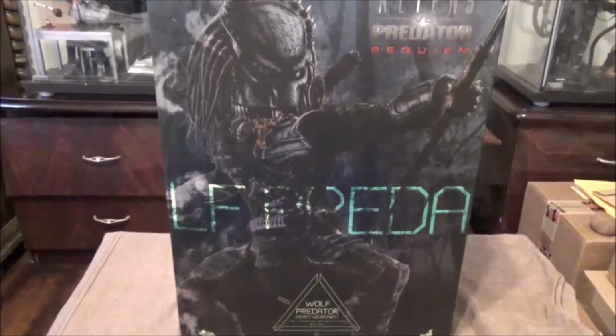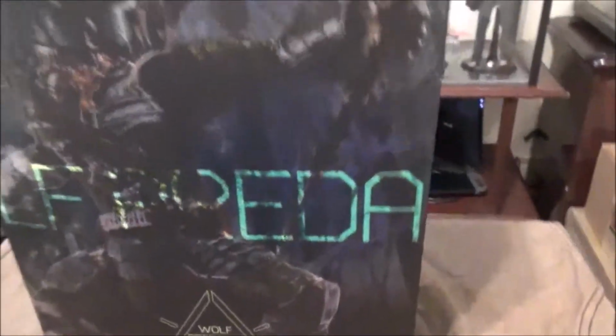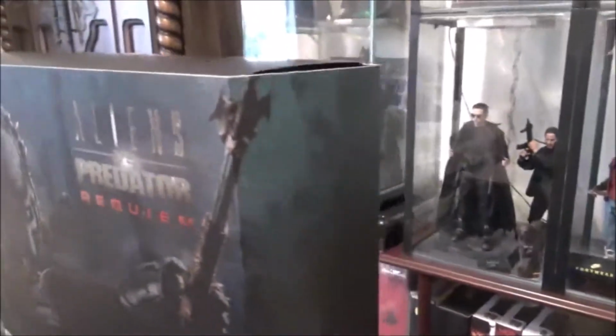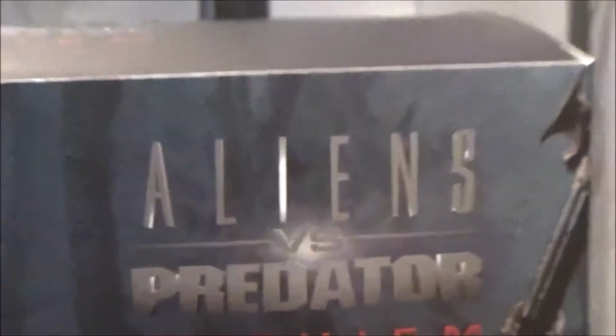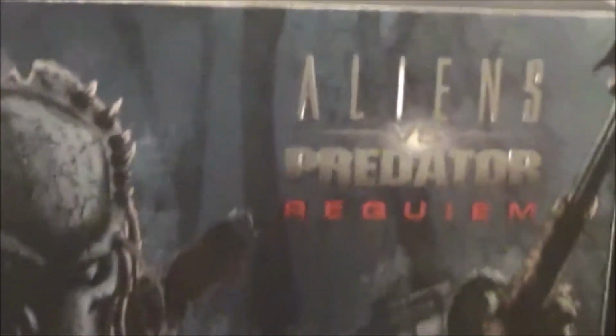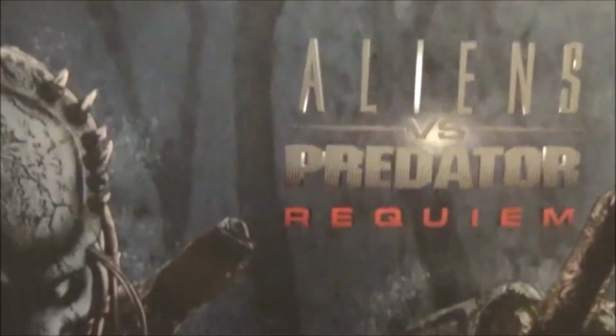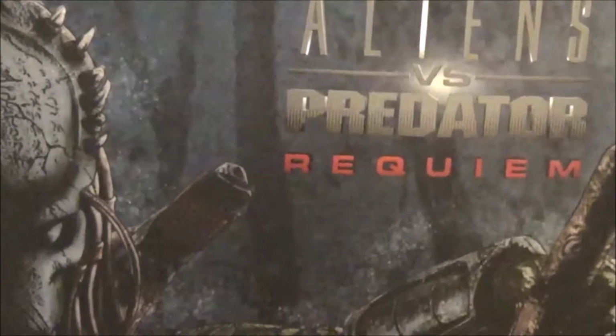Okay, now we've made it to the category of packaging. And I gotta tell you guys, I am really impressed with this packaging. So we'll roll it down here. On the top right, you get Aliens vs. Predator Requiem. In the background, you see that there is a dark forest, just like in the movie where it's all dark and you can barely see anything.